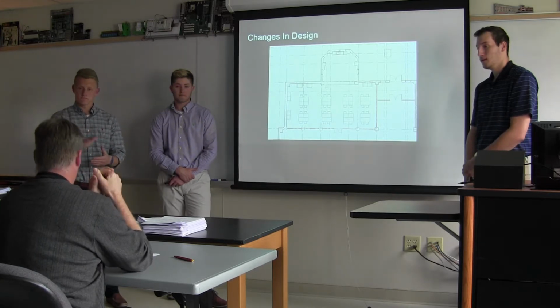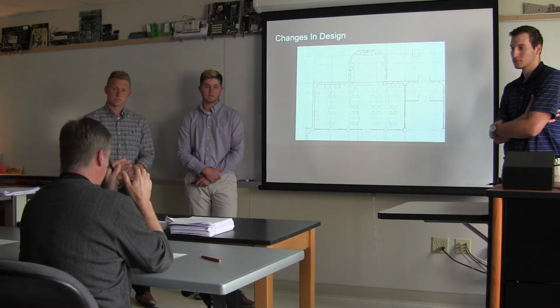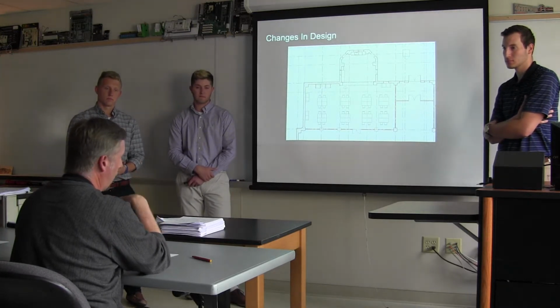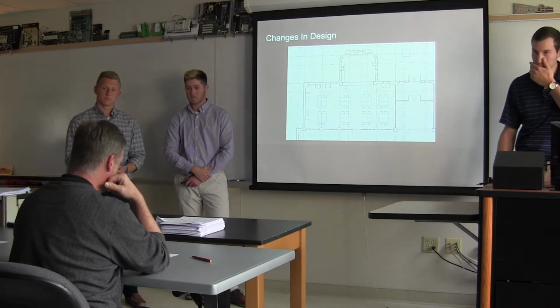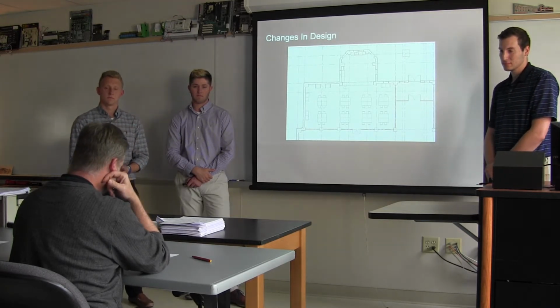I think you guys did a really good job of progressing your thought process with your concept, looking at it and realizing it wasn't big enough. And then taking into consideration existing conditions, what's happening below it, what some issues might be for that. Looking at different materials for different purposes.